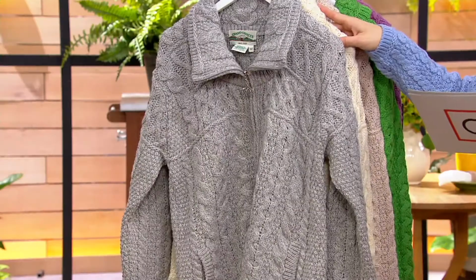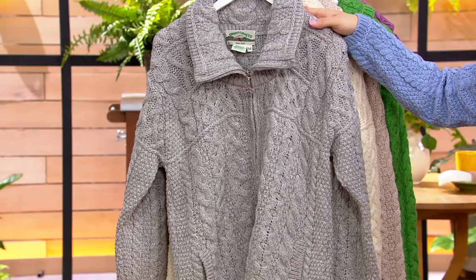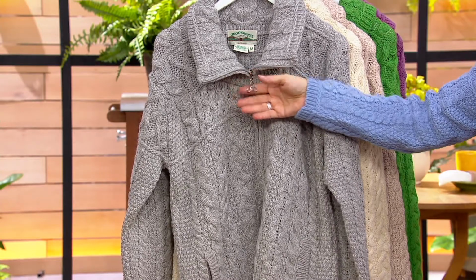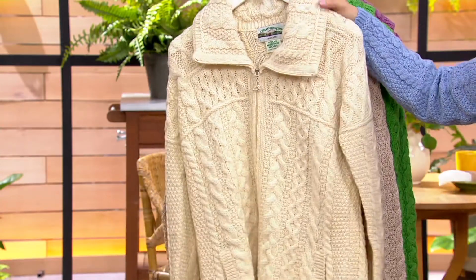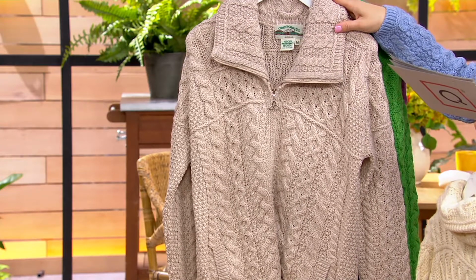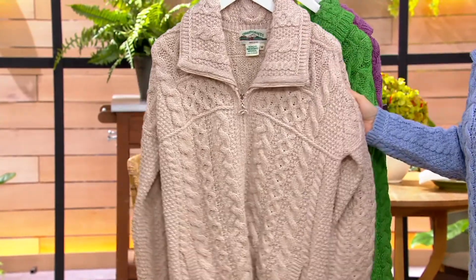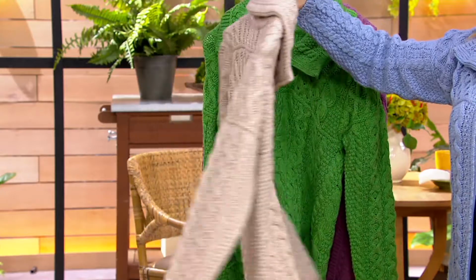So this is going to be your soft gray. And there you can see even the zipper pull is that Trinity knot, beautifully done. Always very popular is the natural. I just think that's quintessential Irish sweater, without a doubt. Here is the Parsnip. This is the newest color. Isn't this gorgeous? It's sort of the color of oatmeal, if you'll think about it that way.